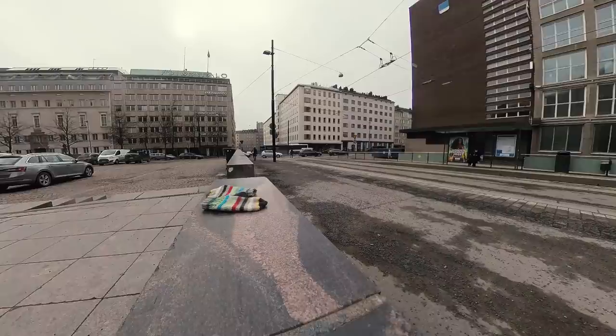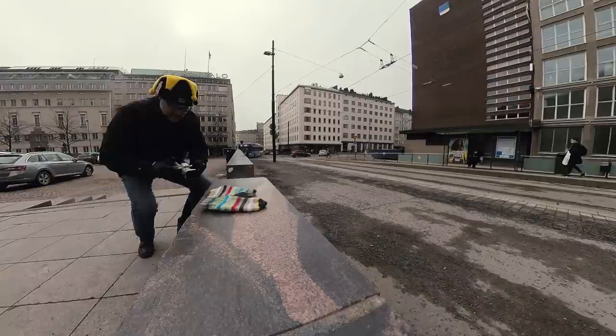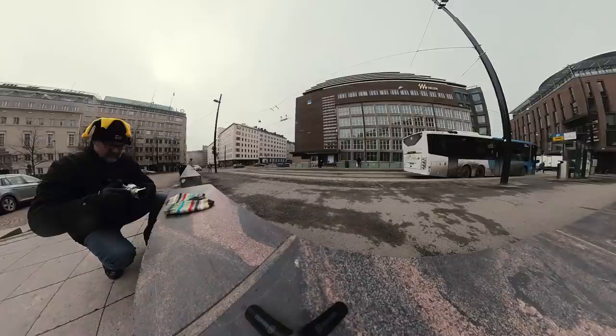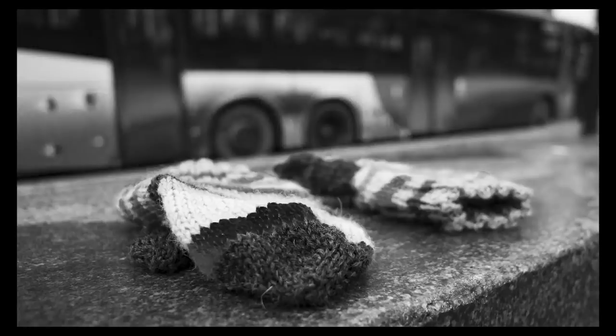Let's see what I can do with this. Let's see if the bus. Yeah, I think this one is going to be a pretty good shot. I do have a bus there behind. Yeah, that's not bad. Yeah, maybe this way is better. Yeah, I think I've got it.